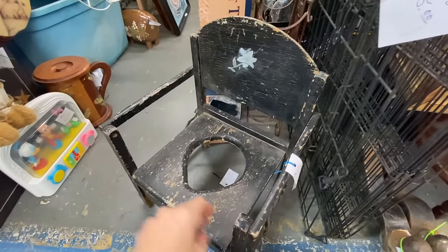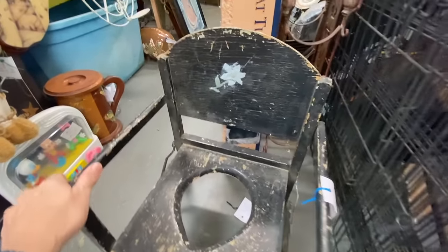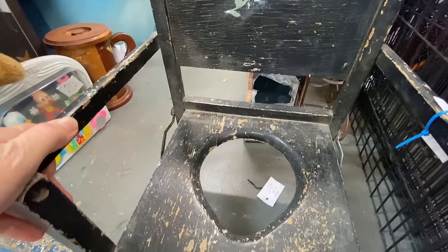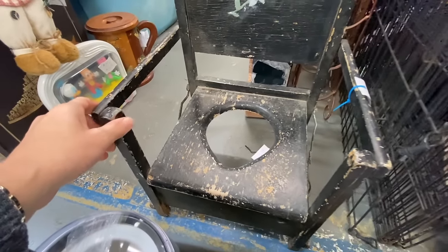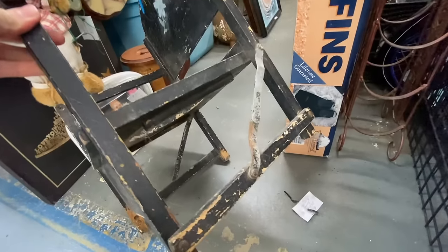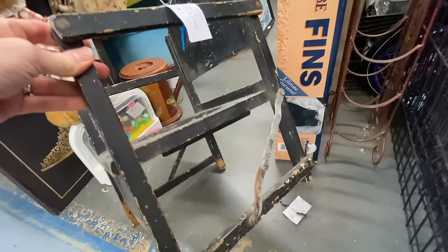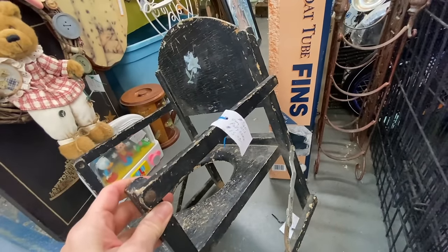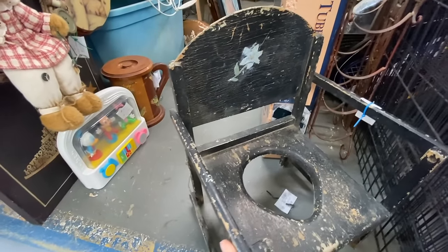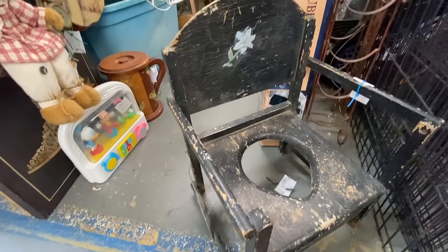All right, check this out, you guys. It was kind of buried down here. It is a little tiny potty chair, but I think it's kind of amazing. It would fold up, and look at how chippy it is. It's $15. I think it's really pretty cool. Let me know what you think about it in the comments.